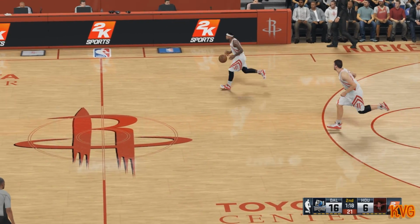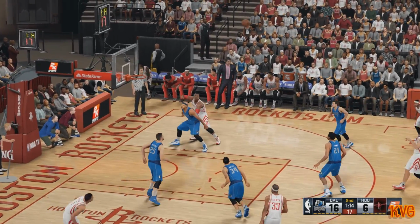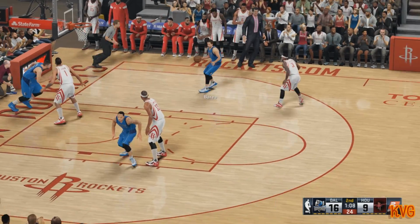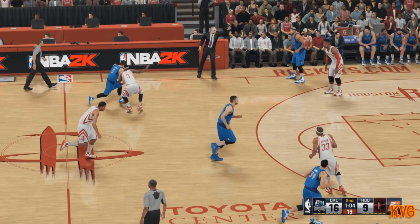1:19 left now here in the second. And for Matthews, you know, he knows that he's a strong defender. And so last year, his claim was that he was the best two-way shooting guard in the NBA. Dallas leading by 7.